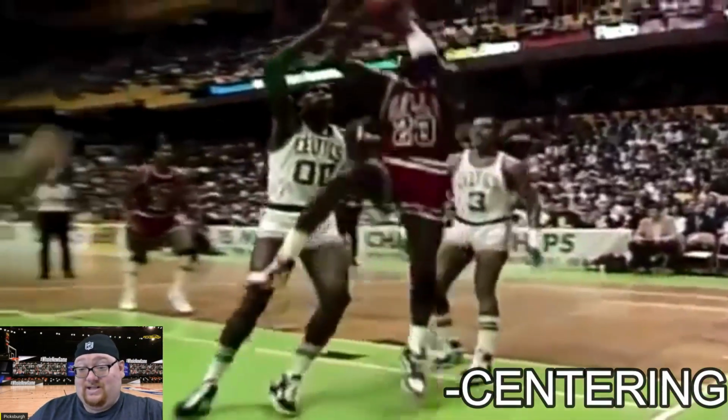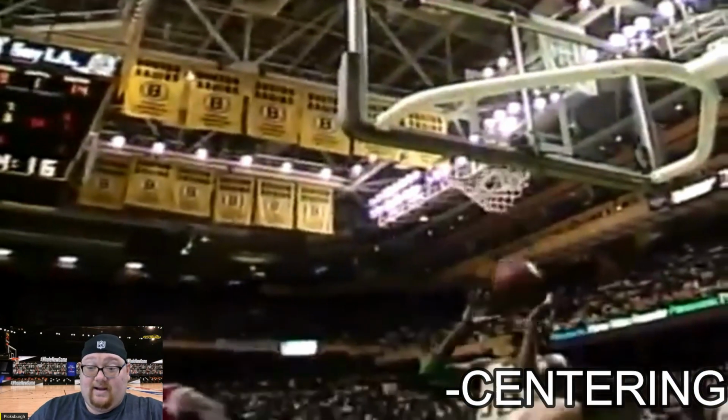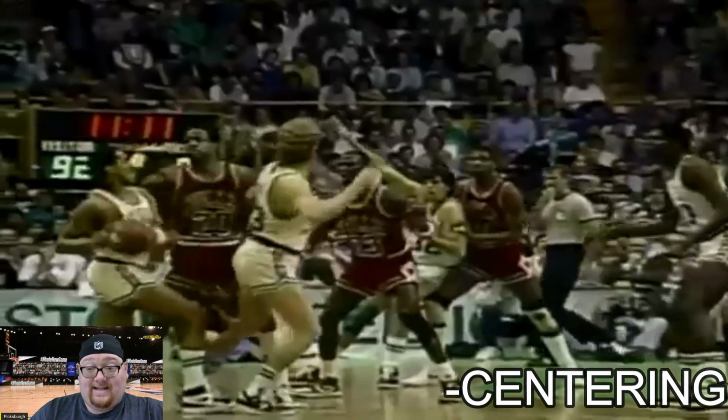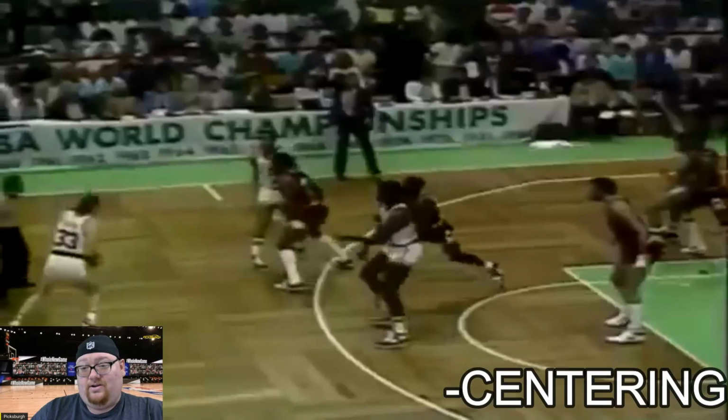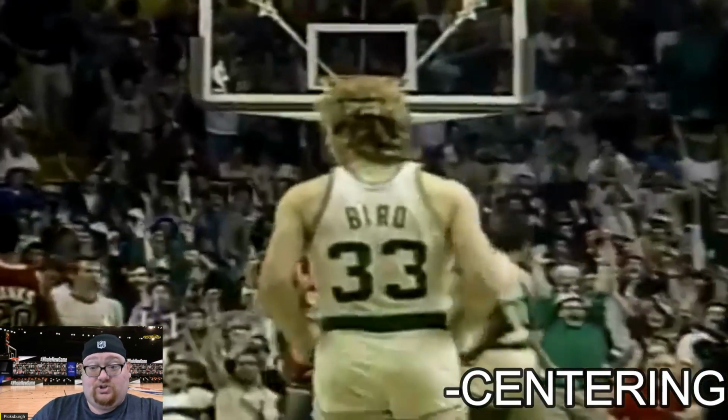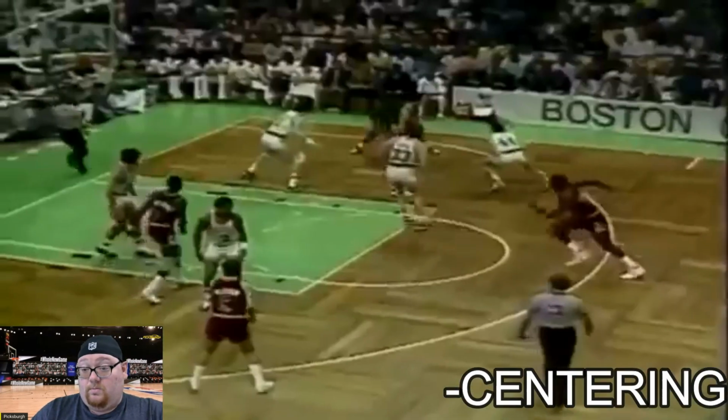But condition is everything, so I always check centering. Now you can still get away with it if it's not badly miscentered, still pulling a 10 in some circumstances. If not, you could drop down to maybe a 9, unless it's super, super bad. Then you could go below that.